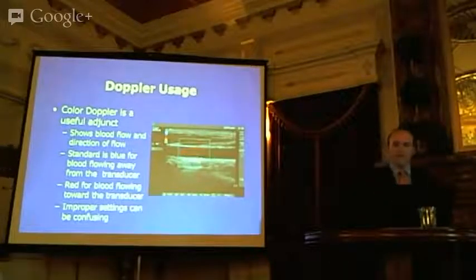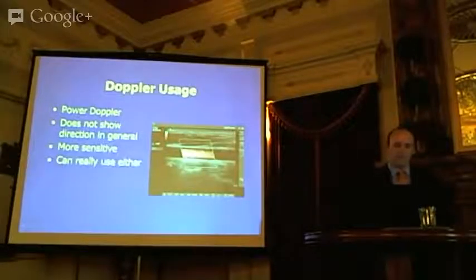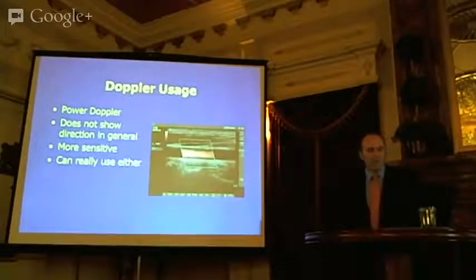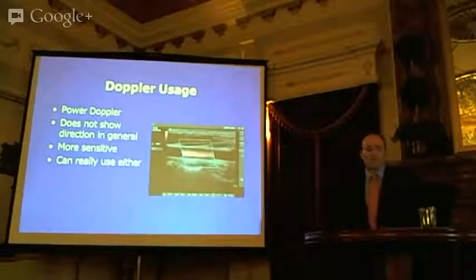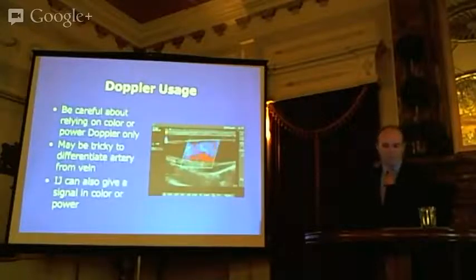Also, depending on how your settings are, you can get both red and blue colors in the vein or artery. Effectively, this is more of a tool for identifying flow, perhaps looking at flow characteristics to some degree. And if you turn on power Doppler, depending on the machine you're using, you may get no indication of flow direction at all. So be aware of this.